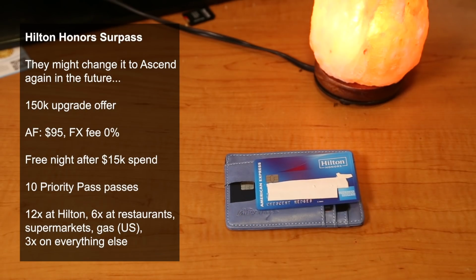Anyway, so we have the Hilton Honors Surpass card. It was originally called the Surpass, then it changed its name to Ascend, and now it changed its name back to Surpass. Kind of confusing. I thought Ascend was okay. But anyway, so this is kind of the second tier card in the Hilton Amex system.